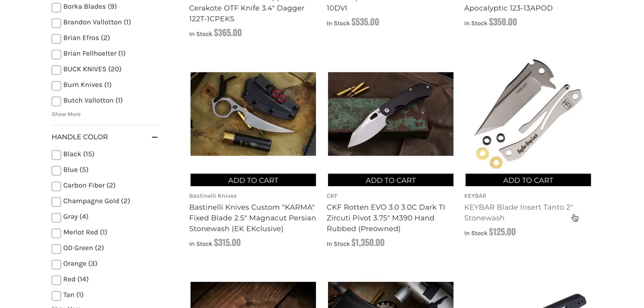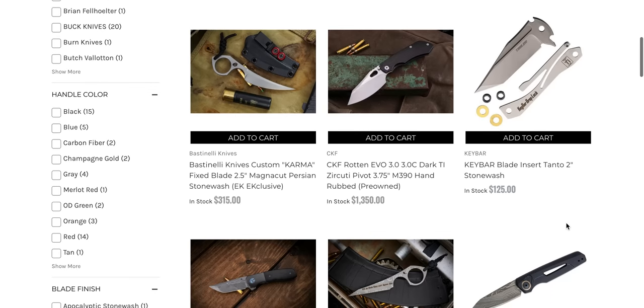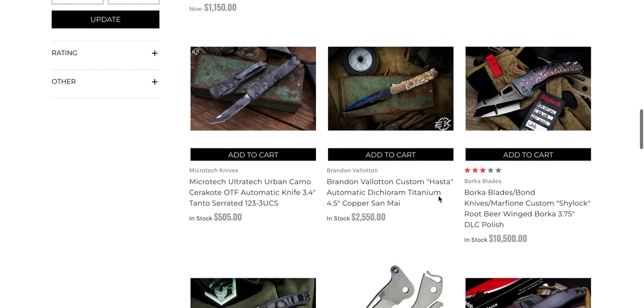There's a pre-owned Rotten Evo 3.0 in stock for $1,350. I don't know if they have their own consignment program and if that price is actually set by Eknives or if it's set by the person who's selling it, kind of how they do it on Arizona Custom Knives. I have no idea. That is not a price that I would pay for that knife. Just trying to be honest.